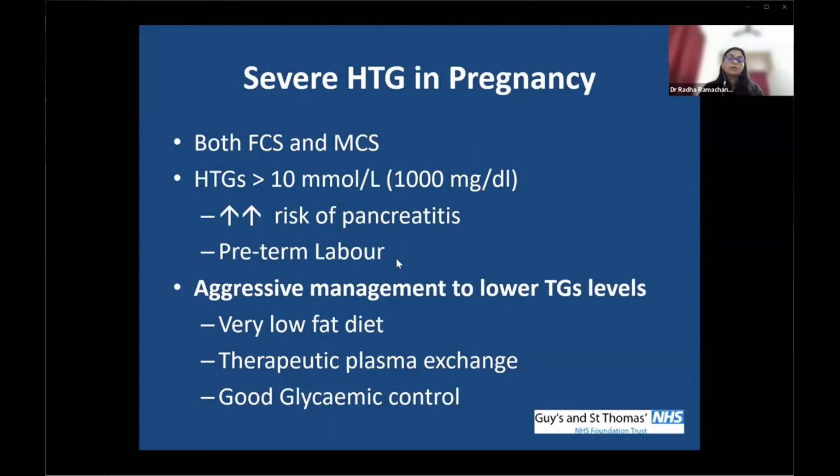We will include medium chain fats to help with calorie and fats, and we would supplement with fat-soluble vitamins and other multivitamins that might be missing from the diet, and also, of course, essential fatty acids. But more often than not, these patients will end up requiring therapeutic plasma exchange, some as often as every alternate day or 2 times a week, starting from the second trimester until delivery.